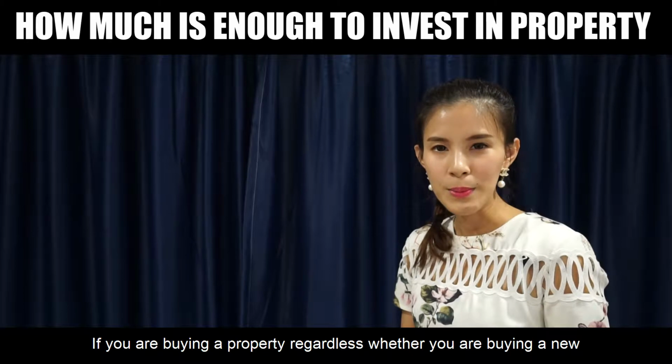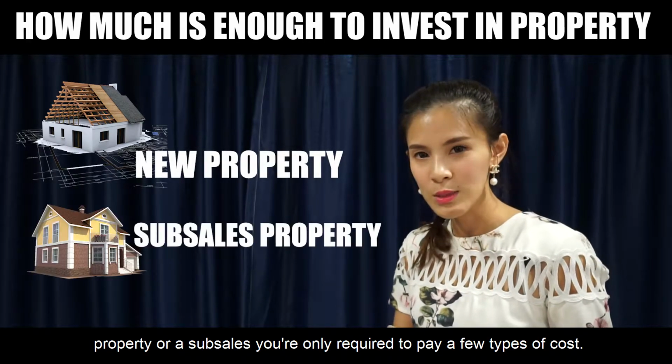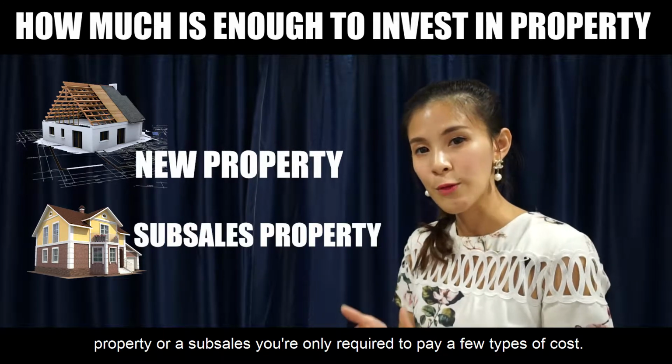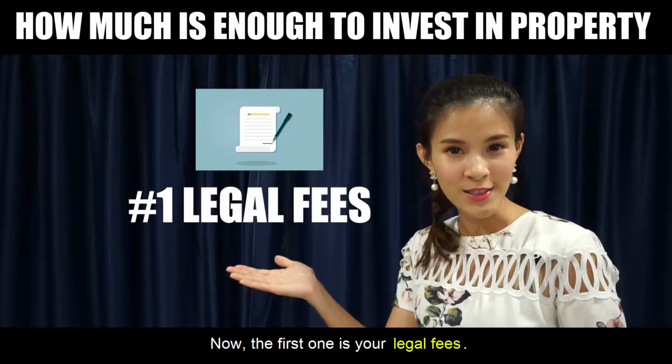If you are buying a property, regardless of whether you are buying a new property or a sub-sale, you only need to pay a few types of costs. Now the first one is your legal fees.